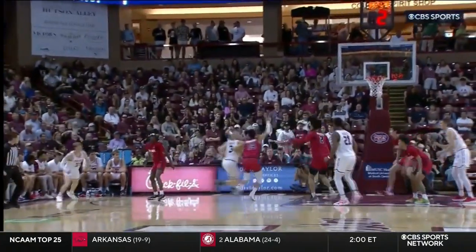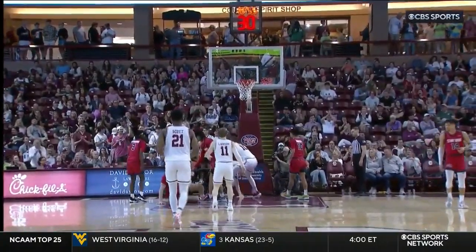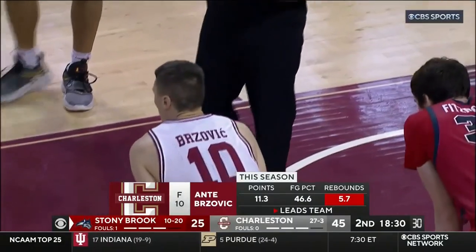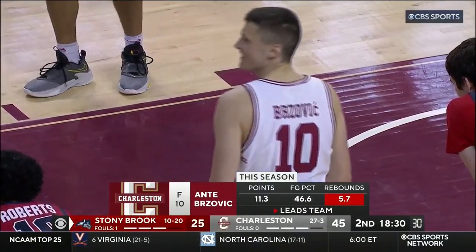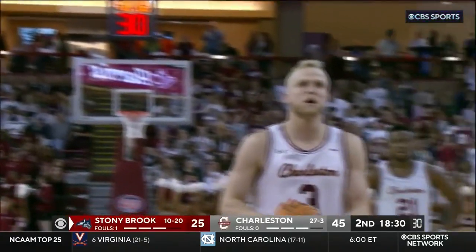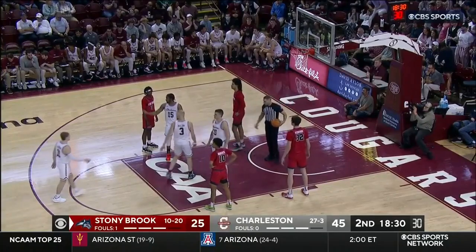Berzovich leads the Cougars in rebounds, and you have to finish defensively when you play Charleston. Just having Charleston miss a shot, that's only half of the work you have to do. Now you have to get a clean defensive rebound. You've got to box out. Hopefully you don't overhelp and get out of rotations. That's what happened last time. They helped on Boland's drive, which led to Berzovich wide open for a rebound.